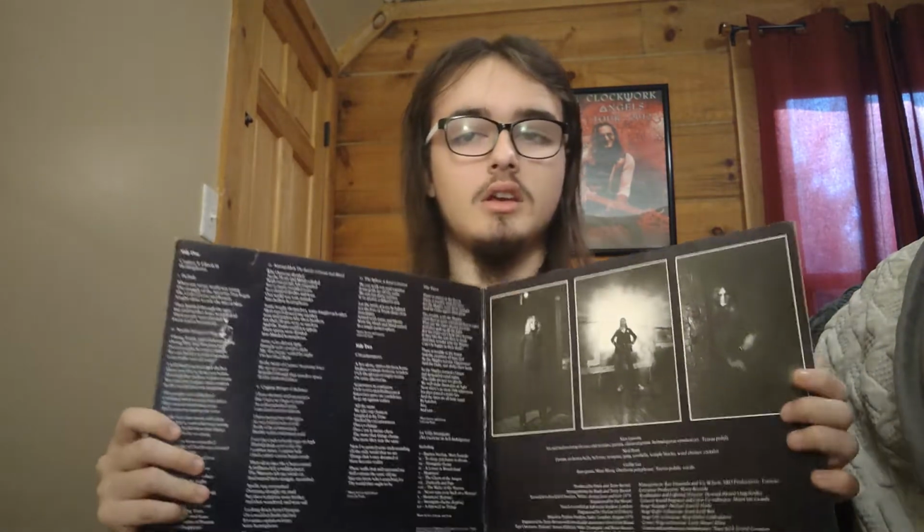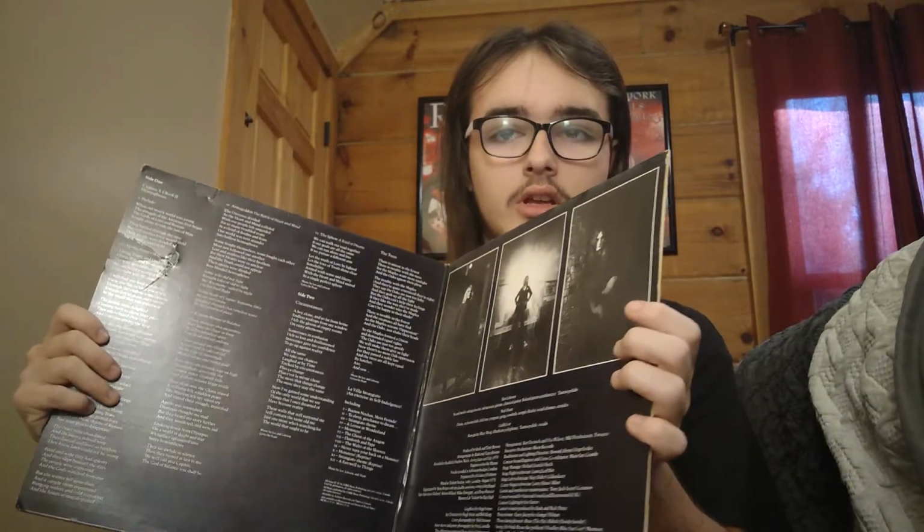This album is more than a masterpiece. It's more than a classic album. It's more than a highly influential album. This album is just one of those albums you can listen to from start to finish and never get bored of it. Here's the inside of the record here.